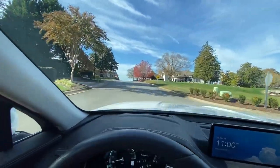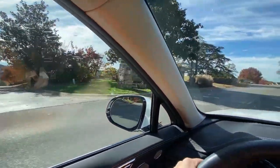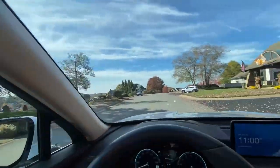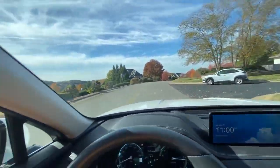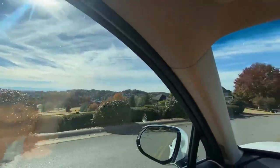Golf Course Crossing. There are some condos down there that are attached. Those are going to run you about $500,000 roughly, just so you know. Here's the clubhouse there, and then we have mountain views. Like I said, gorgeous, so good.